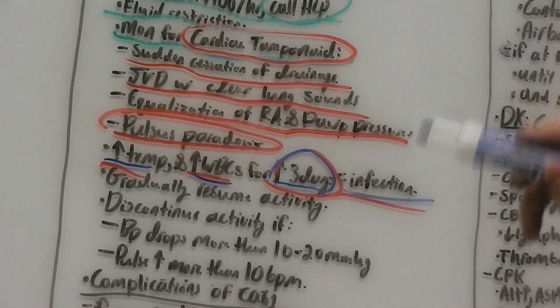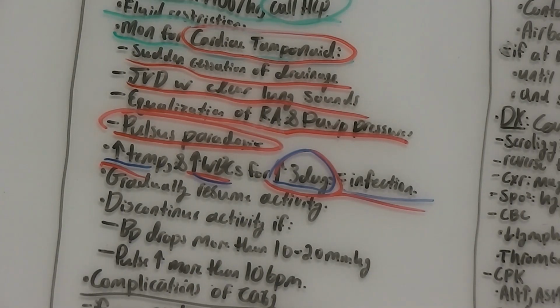So let's go back and talk about cardiac tamponade for one more second real quick. With cardiac tamponade, we have a sudden cessation of drainage, JVD with clear lung sounds, equalization of right atrium and pulse pressure, and pulsus paradoxus.